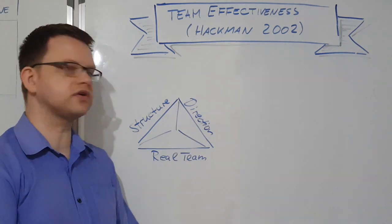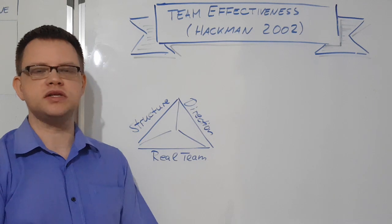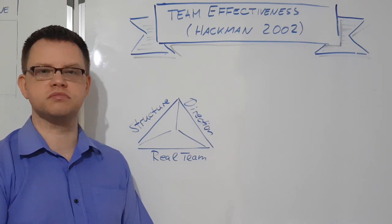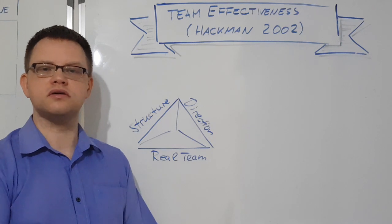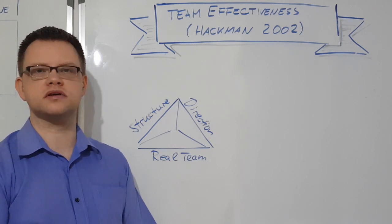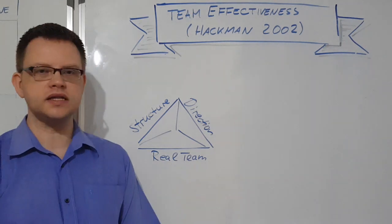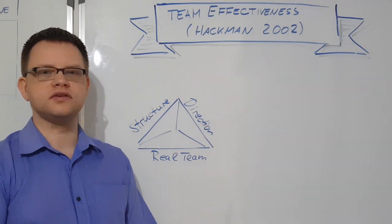And in terms of going into a direction, the team needs to have a challenging, clear goal, and they need to be consequential in pursuing it. If they don't know what their goal is, or they don't care what their goal is, where are they supposed to go? And in terms of real team, that's quite easy to argue.